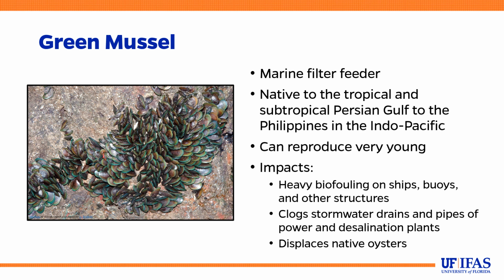It is thought that the green mussels arrived in the port of Tampa Bay from the Indo-Pacific region through the exchange of ballast water on a large ship.